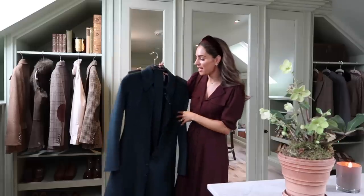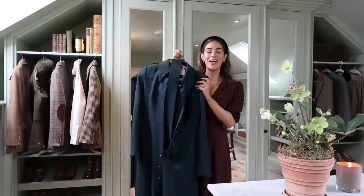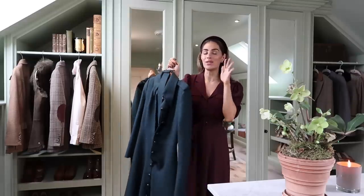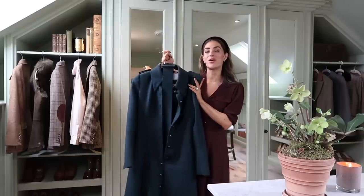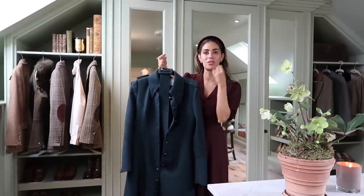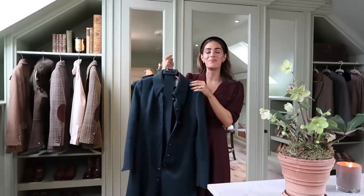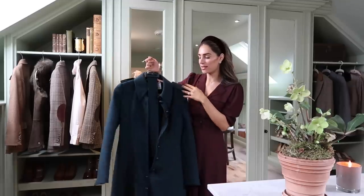so I need to get the balance right. Now, when I shared that I'd got this on my Instagram stories, I got a message from someone, and I don't know whether this was a subconscious thing, but they were like, ah, you've got the same coat dress as the Princess of Wales. And I actually didn't realize that she owned this one. And I went and I checked, absolutely right, I've got the exact same one. I am seriously the worst fangirl ever.